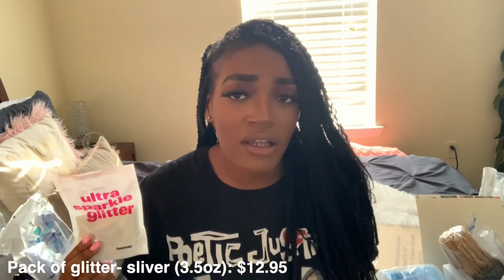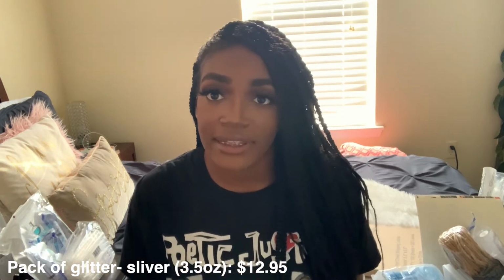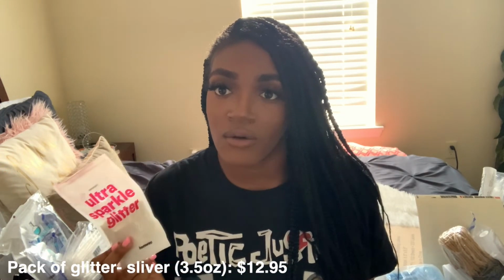I also got glitter. You don't necessarily need glitter if you don't want to add glitter to any of your glosses, but some of my glosses have a shimmer to it, so I had to get glitter. I like this glitter.